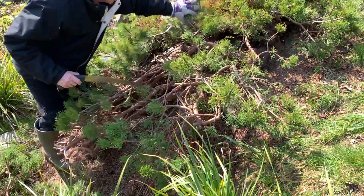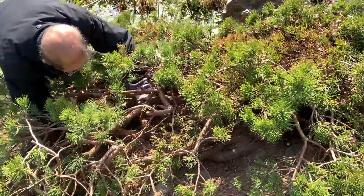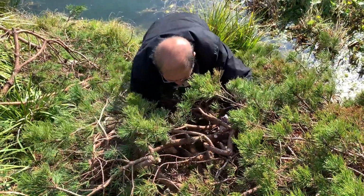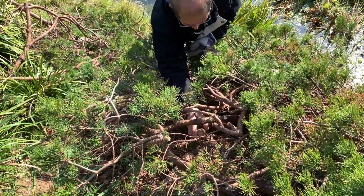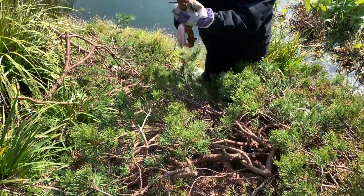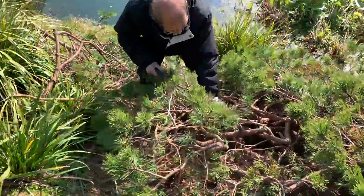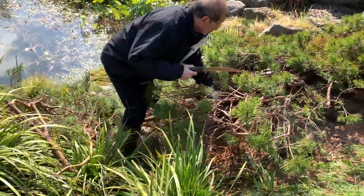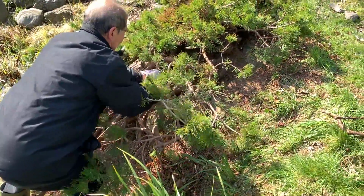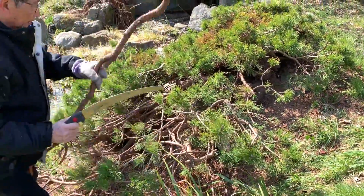Now that's another weird branch which is going nowhere. So you can see how the structure of this tree is evolving. This was a branch I had trimmed 2 years ago. It was too long, so I just trimmed it back. So that could have come off, it's doing nothing. There's another branch which is doing nothing, so let's get rid of this one. This I had trimmed also several years ago.